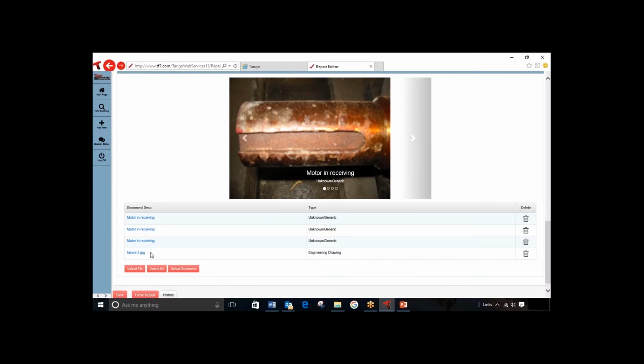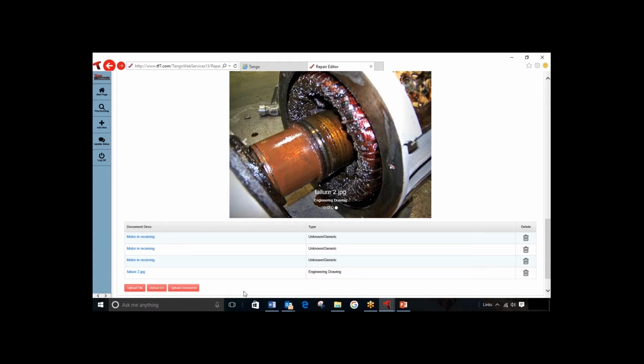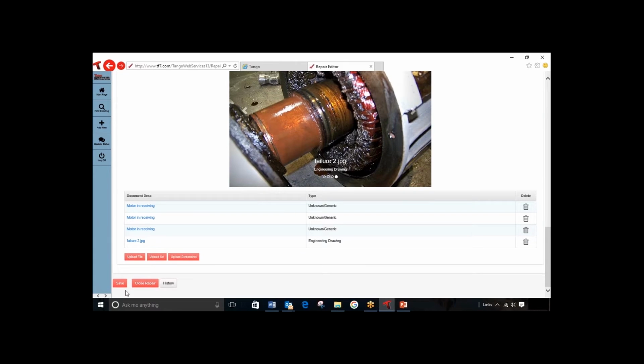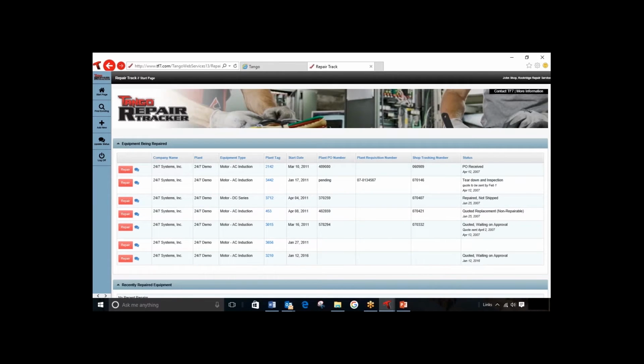All right, so now at the bottom, I've got 2 options and a history option. So here I could have gone back to view the history of that piece of equipment as well. But I've got a save and a close. If I hit save, then the repair shop is going to come and go out of an entry several times. They may come into the entry first when the motor first arrives and put in the failure and a few photographs of the damage. Then they're going to come back in and put in their repair information.